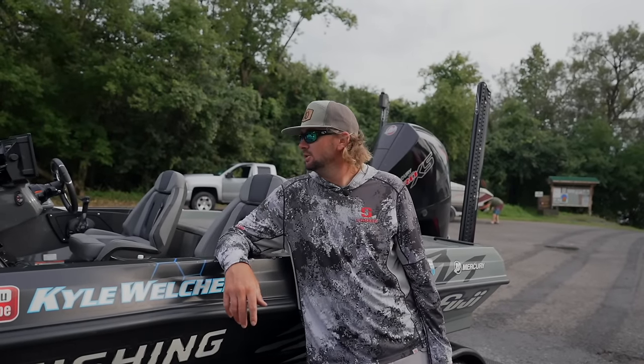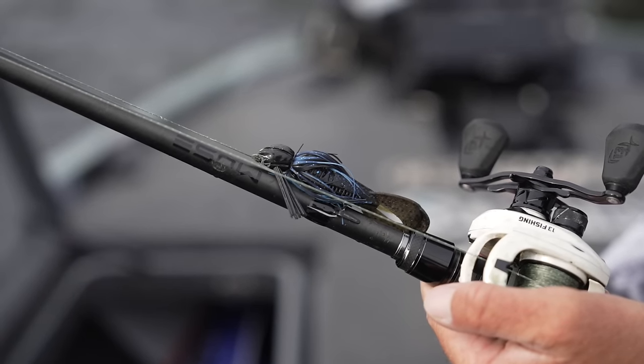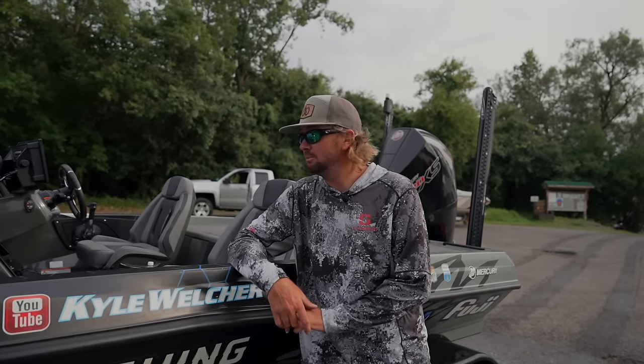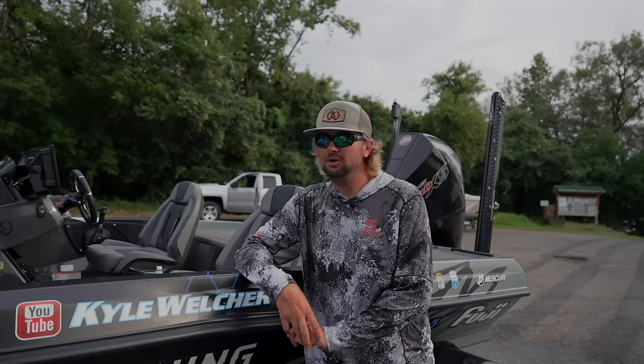But it was fun. It's cool to set the hook on a jig with heavy braid, 7'6" flipping rod. That's fun. Haven't done that in a while since, I guess, practice on Champlain. But like 10 days in a row of spinning rods. And it felt good to set the hook with braid.